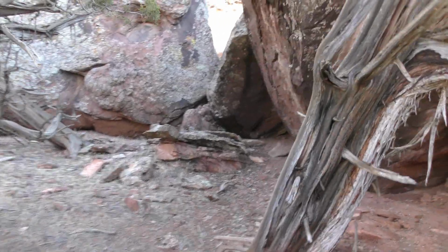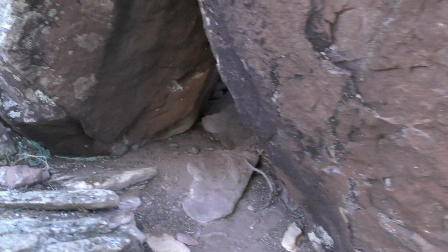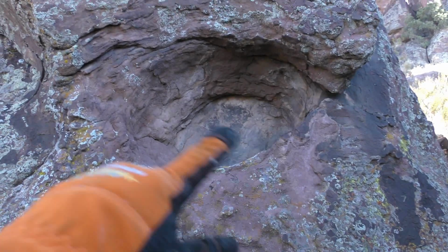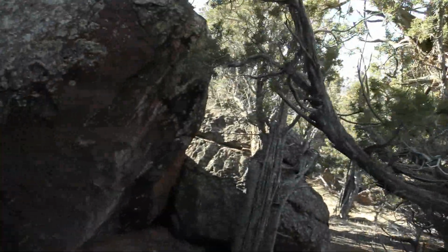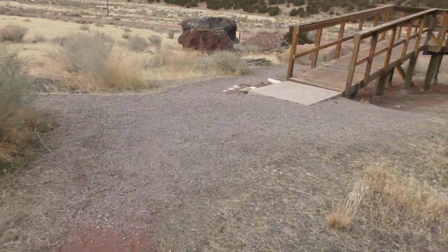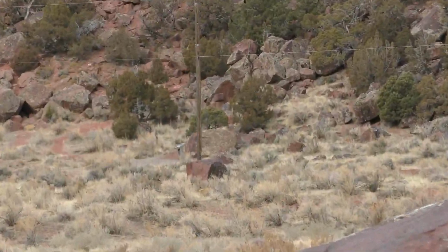Look at this, I missed all this. Look at that. That's bizarre. These rocks are fascinating to me. They really are. Give me a sec. I find it kind of weird. So you got this rock, and then you got the two over there. That's where I was earlier. There's like a little thing there.